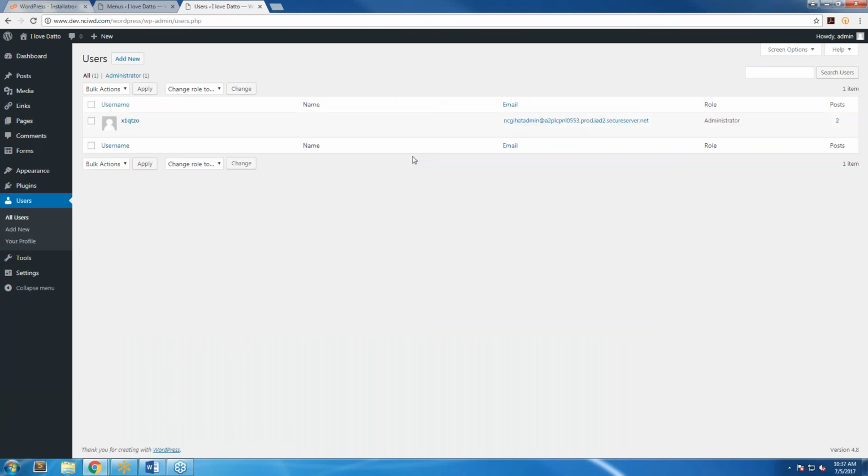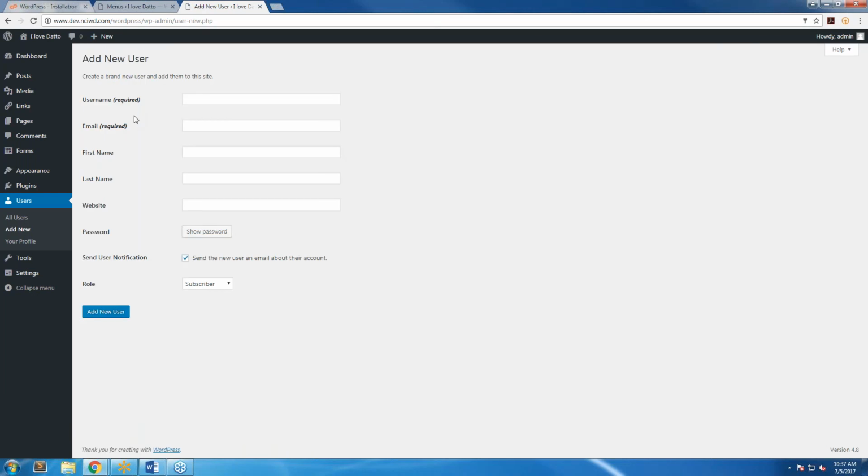Users. Let's go here. Users, we have our default user, the admin right here. There's different levels of users with different permissions. You can add a new user. Say you want a guest poster or somebody who can edit a few things on your website. You just create a user, add new user. It's very simple. And oftentimes you don't really need multiple users, but if you so choose, that option's there for you.